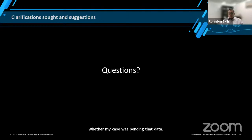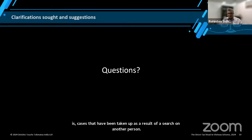So there's another question which has come up: would the VSV 2.0 be available for cases assessed under 153C or 148? That is, cases that have been taken up as a result of a search on another person. I think, again, we clarified somewhat, but if you could clarify this.